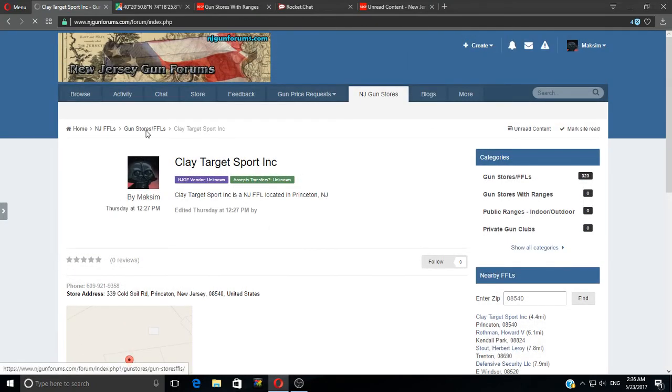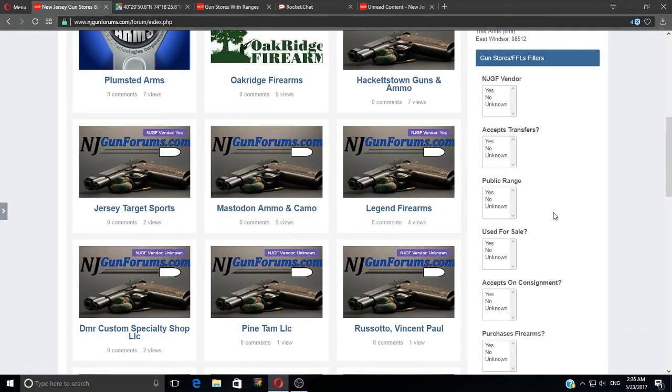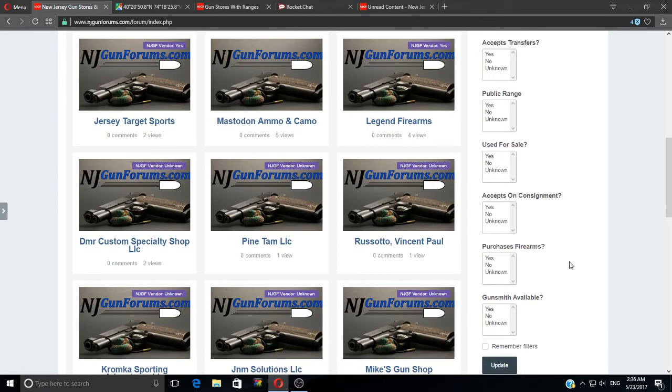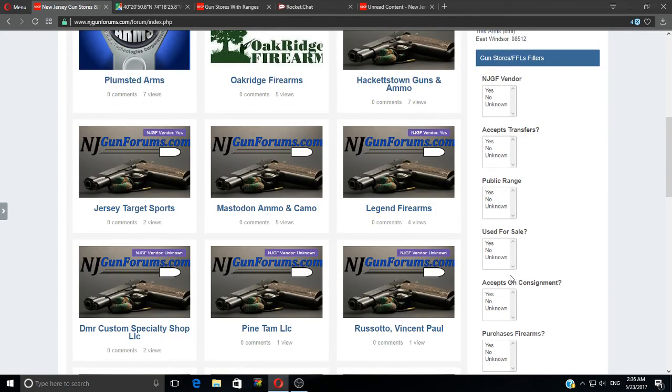The other way that you can actually sort through this is to use the filters option that we're going to have on the right hand side. So let's say, for example, you wanted to search for whether somebody's a vendor, yes, no, or unknown. Right now we do have unknown for a lot of these fields, simply because we don't really have the information pre-populated, but over time it will be there. So you can select whether somebody's a vendor, whether they accept transfers, whether they have a public range, used guns for sales, if they accept on consignment, whether they purchase firearms, or if there's a gunsmith. So these are the most popular types of things that I could think of, so that's why we use this as a filter. You can use all of these, or you can use none of them at all.